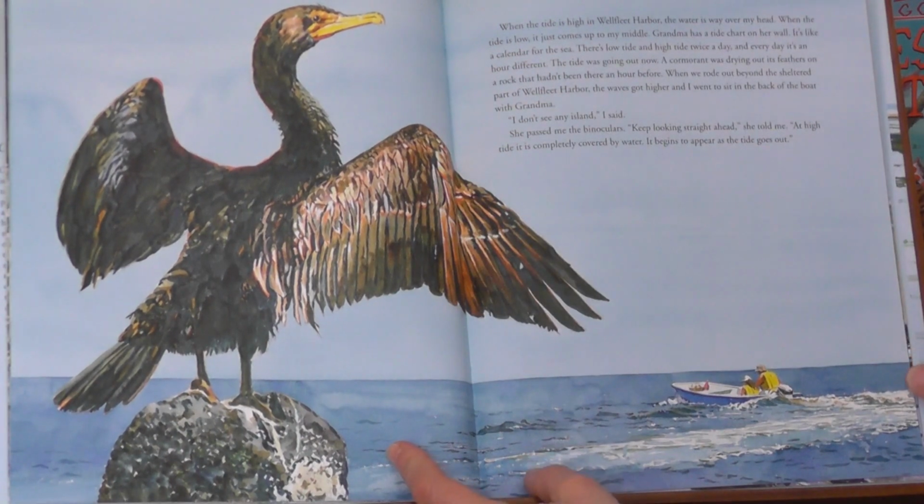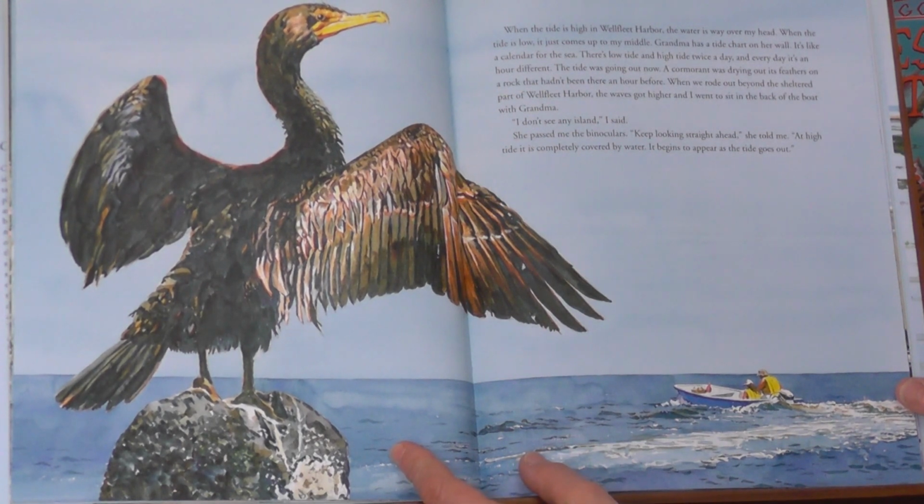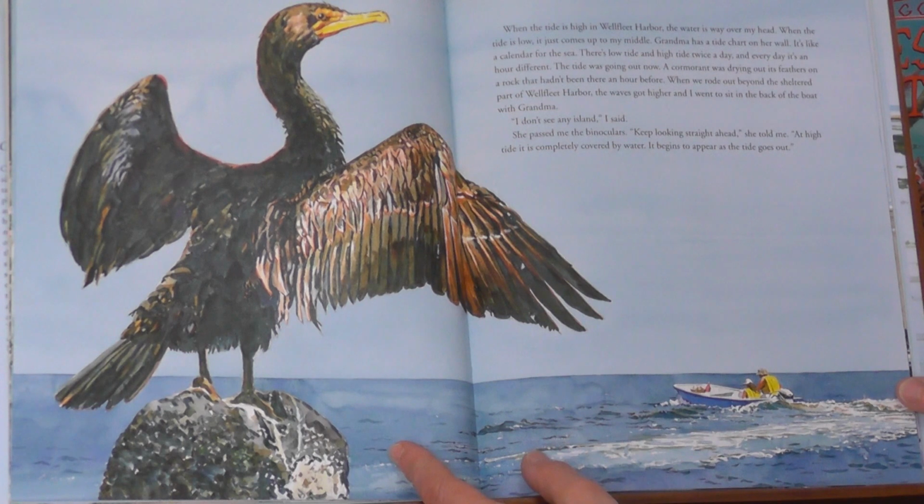When the tide is high in Wellfleet Harbor, the water is way over my head. When the tide is low, it just comes up to my middle. Grandma has a tide chart on her wall. It's like a calendar for the sea. There's low tide and high tide twice a day, and every day it's an hour different. The tide was going out now. A cormorant was drying out its feathers on a rock that hadn't been there an hour before.